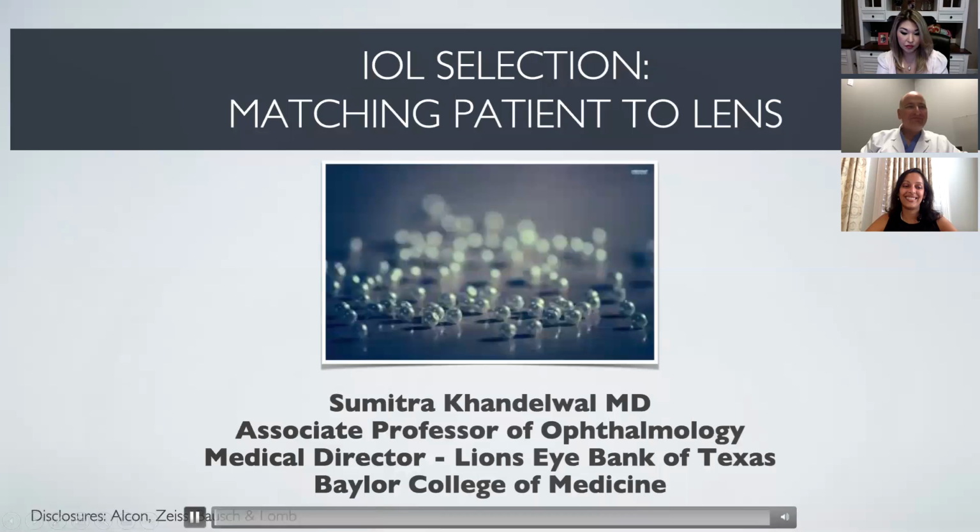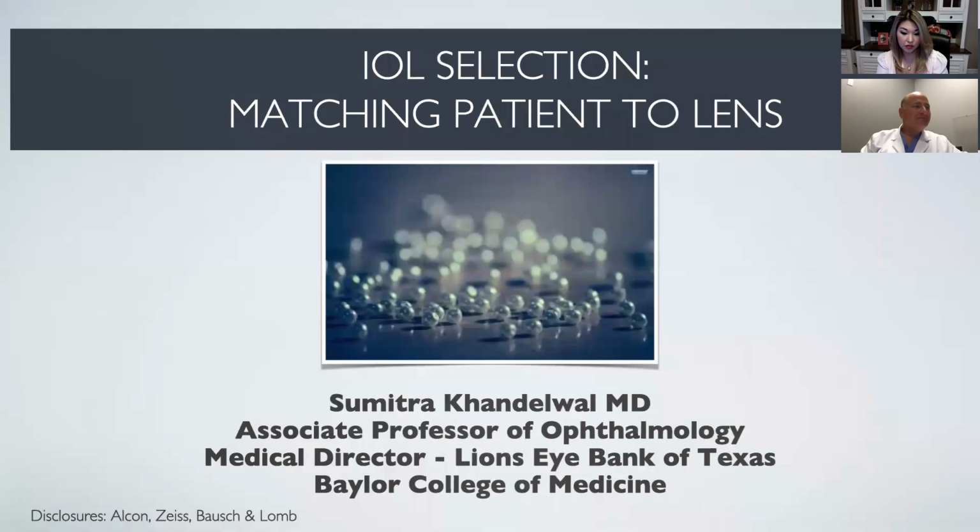So I'm going to talk a little bit about how to pick that perfect lens for each patient. Now, it's a little bit less of a nomogram and more of an art, really understanding the patient's goals and knowing the different options available, but we'll at least discuss some steps to success to guide the decisions.